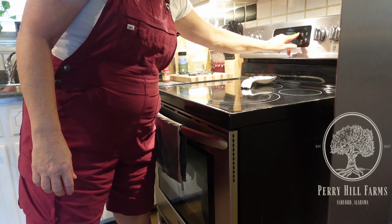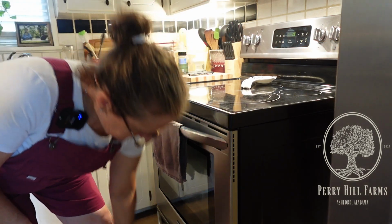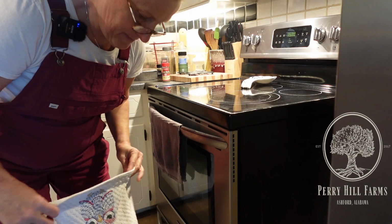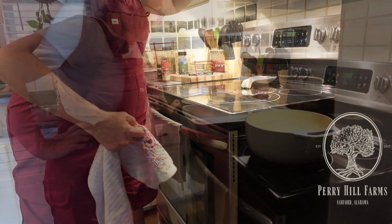I'll check them in 15 minutes. And then we're gonna stir them up and move them over to broil, and we'll see what happens. It'll probably smoke even more. Let me turn my fan on.